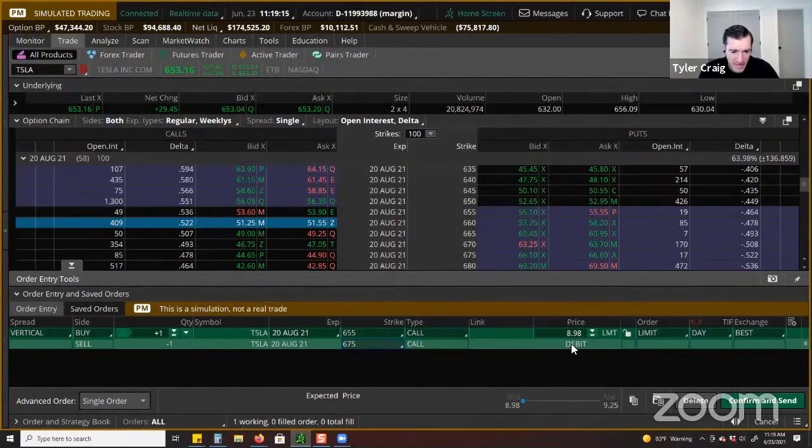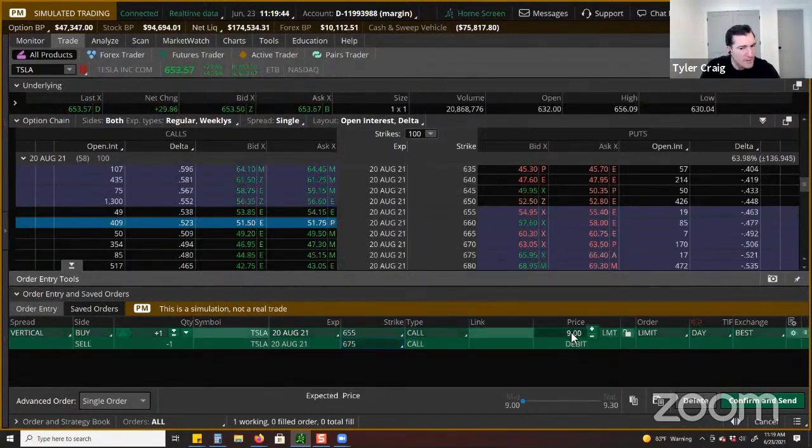I can make the risk the same. Maybe just which chart do I like better? Do I like the higher octane, more volatile behavior of a Tesla? Or do I like the slower, steadier nature of a Costco? There is a difference in the sense that the Costco long call has unlimited profit potential, but maybe I'm not expecting fireworks from Costco, so I'm not expecting to triple my money anyways. On Tesla, I'm limiting my profit potential because it's a spread. It's a 20 point spread, but I only paid $9. I can still double my money on the Tesla trade, so it's not insignificant.